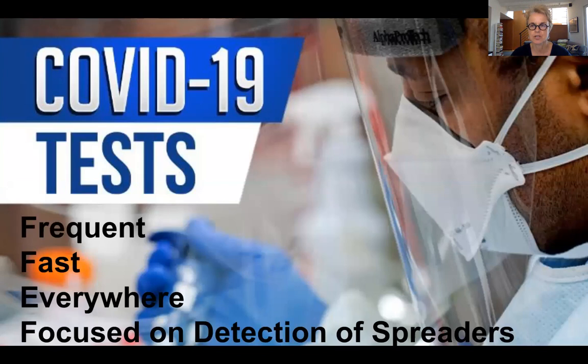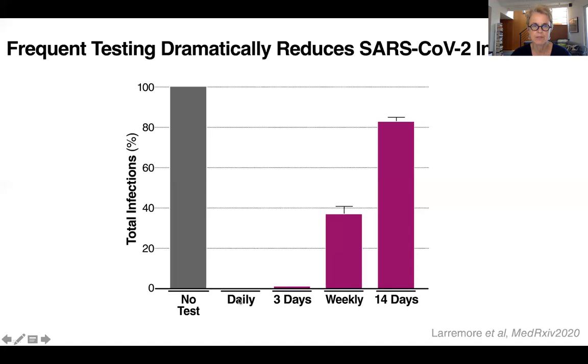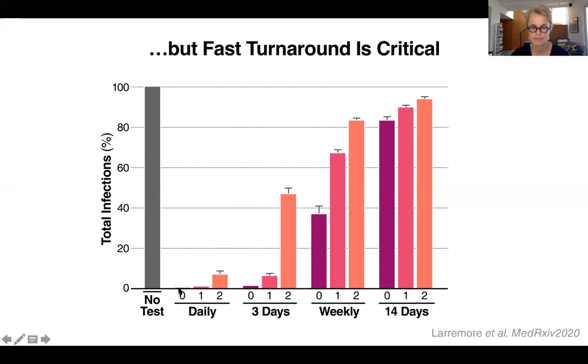So Michael Mina from Harvard recently published a model where he showed that if we were testing everybody daily, our total infection rate would be down to zero. However, this only works if we have a fast turnaround of zero days. If we wait 1 or 2 days, as the current turnaround for the PCR assays is, infection rates start to creep up. And if we would be testing every 3 days and get the result after 2 days, we would already have a 50% infection rate. So frequent and fast turnaround testing is really critical.